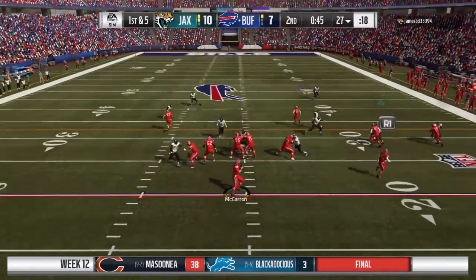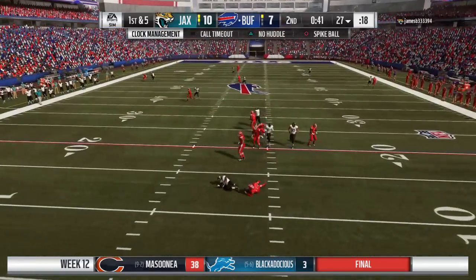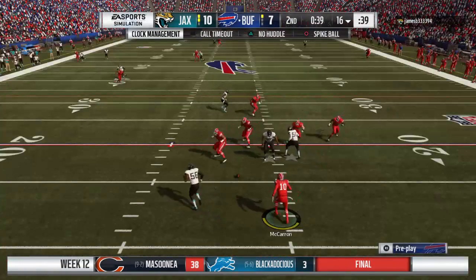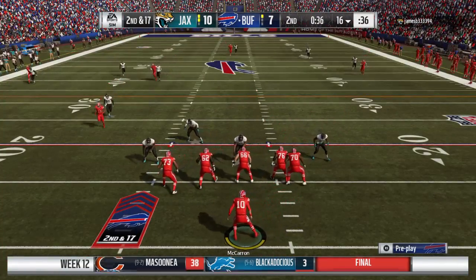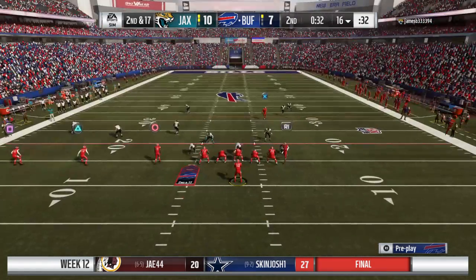To throw is McCarron. Nowhere to escape, and he goes down. Dante Fowler in there to get him, and that's sack number 6 for him on the year.